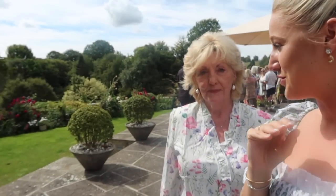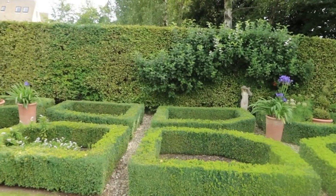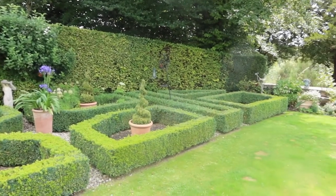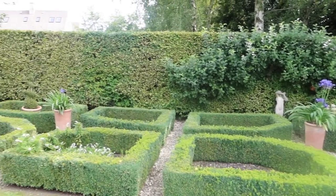I have the queen of the gardens herself, Kimberly, and she's very kindly, her party is ongoing, but she's going to very quickly take us around her garden and show us these exceptional borders. This was originally a potager where I grew vegetables and flowers, but it got so well established that the roots, in fact, stopped any vegetables growing successfully. So now it just has to look pretty with some flowers in that I cut for the house.